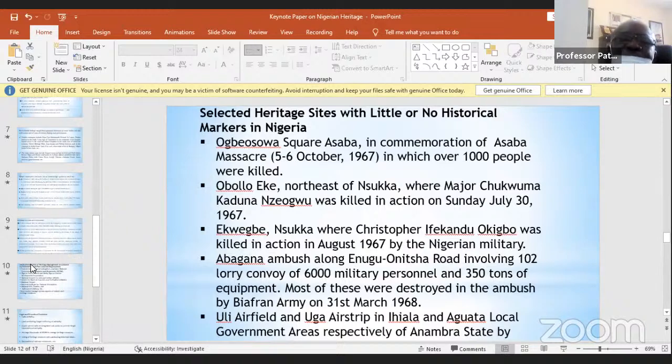I remember that recently the Pope visited the Hiroshima and Nagasaki sites in Japan because of the bomb attack that happened in 1945 during the Second World War. But for the fact that those areas were earmarked and specifically designated as sites, such visits may not have happened. But you notice that in this part of the world, some of these are just ignored.